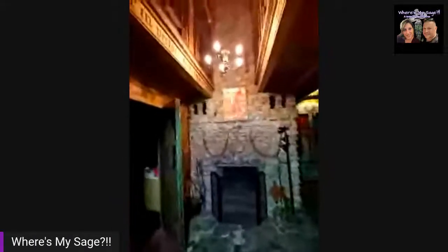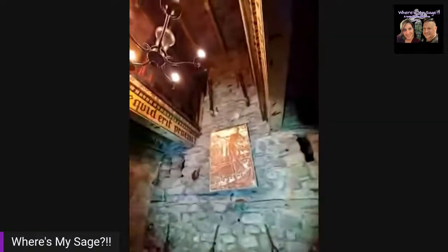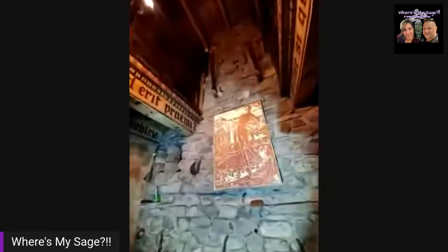Good. So this fireplace, very interesting thing about this fireplace, it has vents that run all the way through. This was the central heating in the entire building. This was an artistic rendering of the owner.